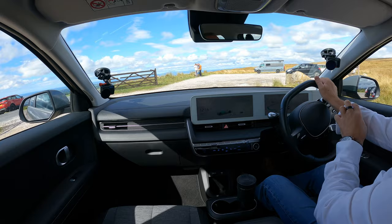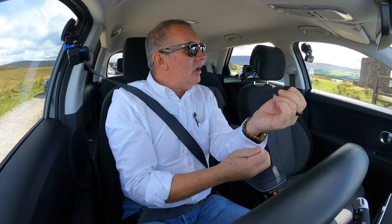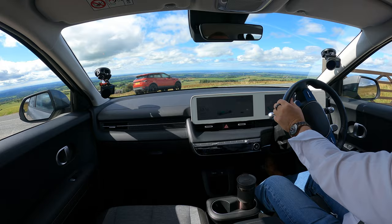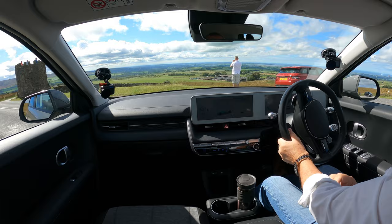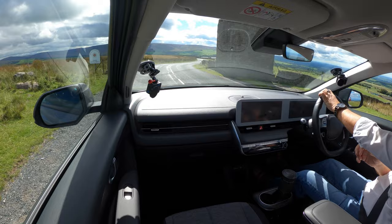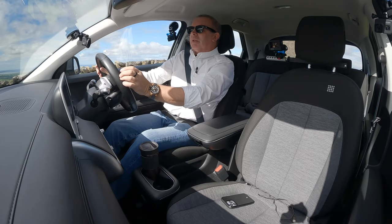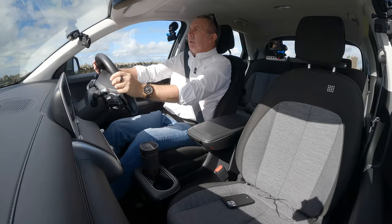I'm not sure which mode I've got this in, but I was experimenting with the regenerative braking. You can almost get it to being a one pedal driving experience. So here we go, we're off. Got 107 mile range. The polarized lenses don't help viewing, I'm afraid.